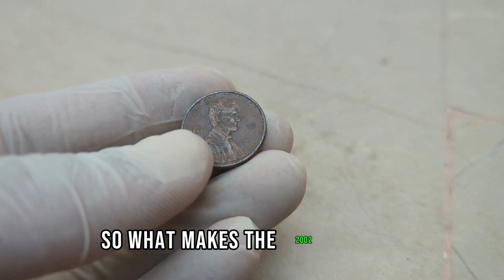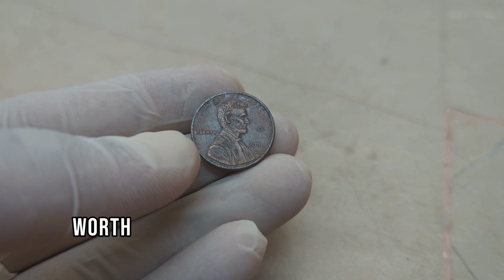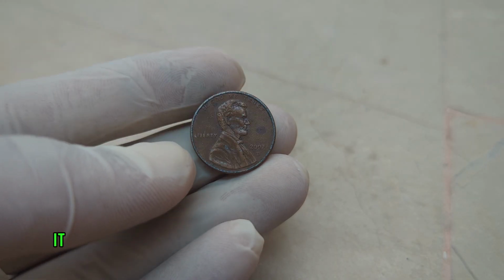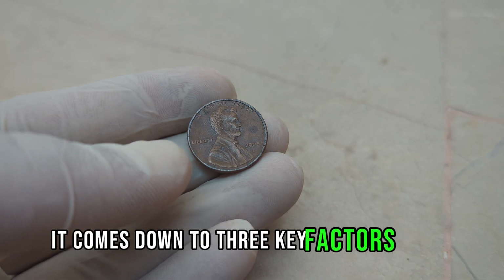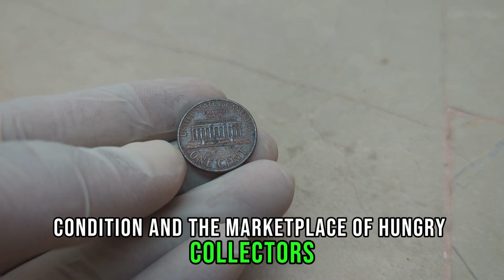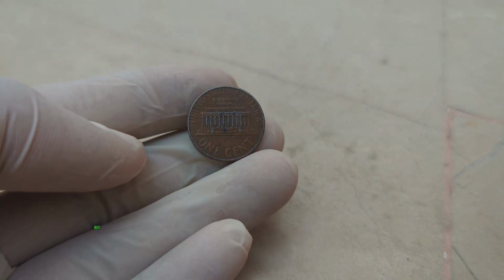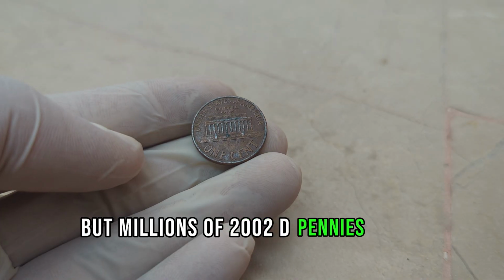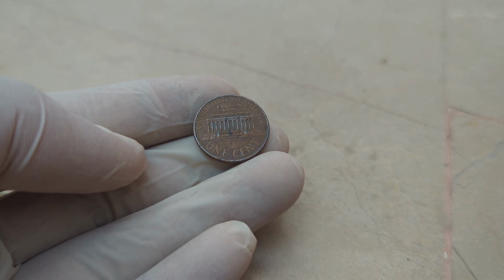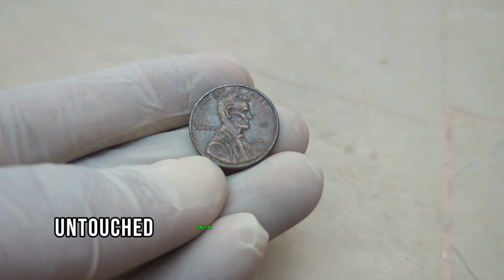So, what makes a 2002 D penny, a coin most people spend without a thought, worth as much as $202,000 in today's market? It comes down to 3 key factors: rarity, condition, and the marketplace of hungry collectors. First, rarity. Now you might say, but millions of 2002 D pennies were minted in Denver. True, but here's the catch.